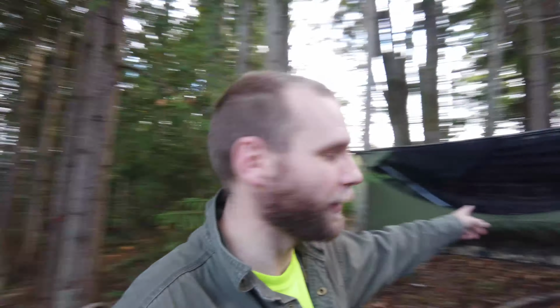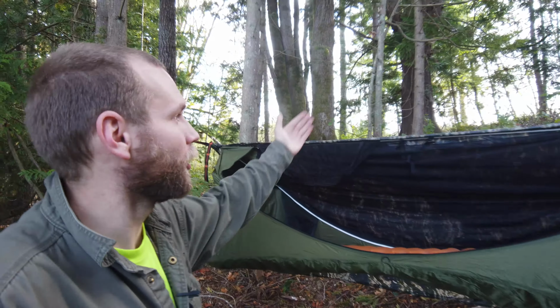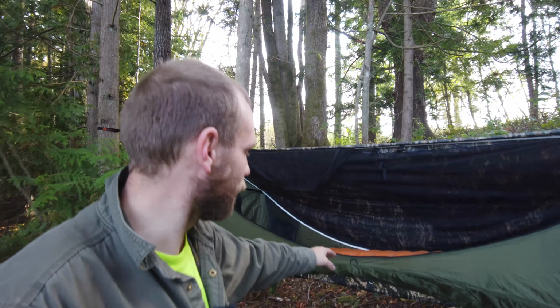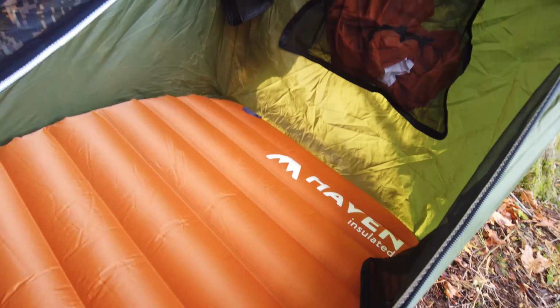Okay, I think I have it pretty much set up. I don't have the lines out or nothing, but you can see here, I got the tarp on top just in case it starts raining. That's why it's kind of tilted that way. But you can batten down the hatches with these.